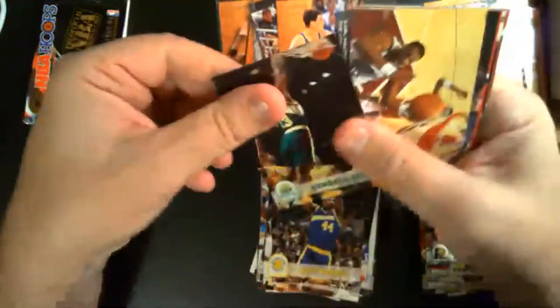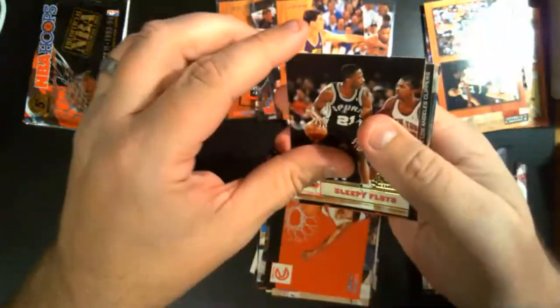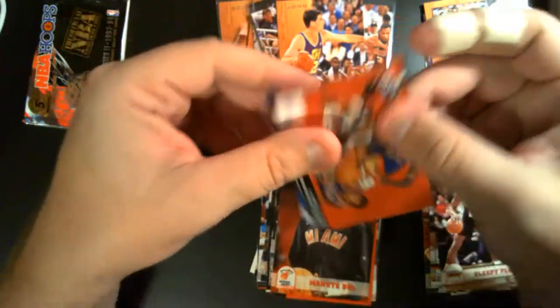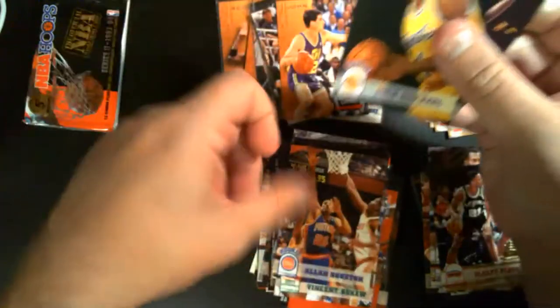Rogers, Grayer, Gill, Malone, Brown, Wilkins, Sleepy Floyd, Manute, Danny Manning, Askew, Houston, Van Axel, Earl.